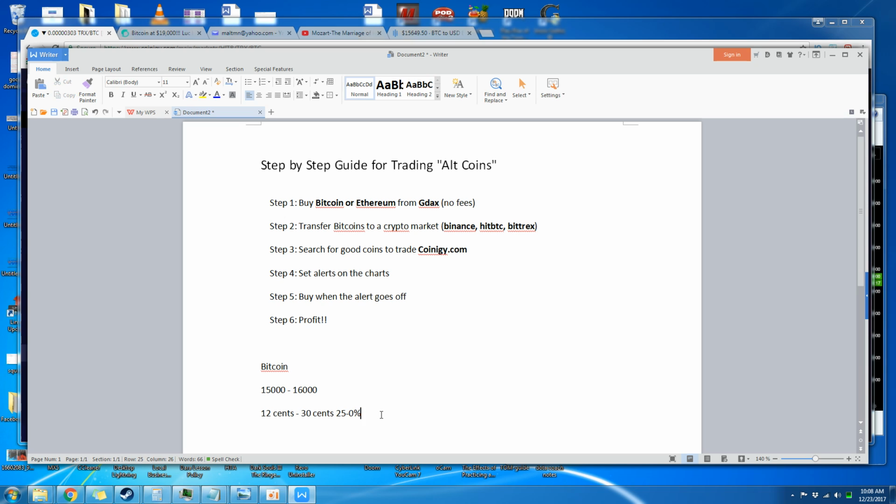So this is like 250%. And this is like, I don't know, maybe 10% if you're lucky. Something like 10%, a little bit less. So obviously you're going to make a lot more money here than you are going to be making here, which is why you don't want to be trading Bitcoins, but instead you want to trade other coins. I'm going to show you what coins you're going to want to trade.